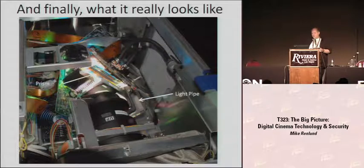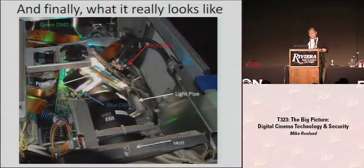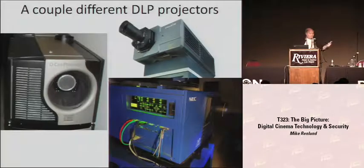It's very cool technology. The red DMD is positioned right above things. The green DMD is around the back, and the blue DMD is down on the bottom. And that's the lens facing toward us. A couple of digital cinema projectors that use the DLP standard. On the far left is a Barco. Bottom right is an NEC, and the top right is a Christie. These are the only licensed digital cinema projectors using the three-chip DLP system.